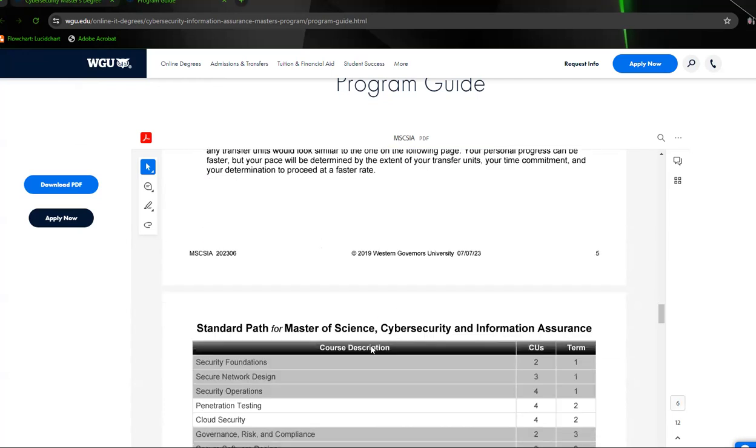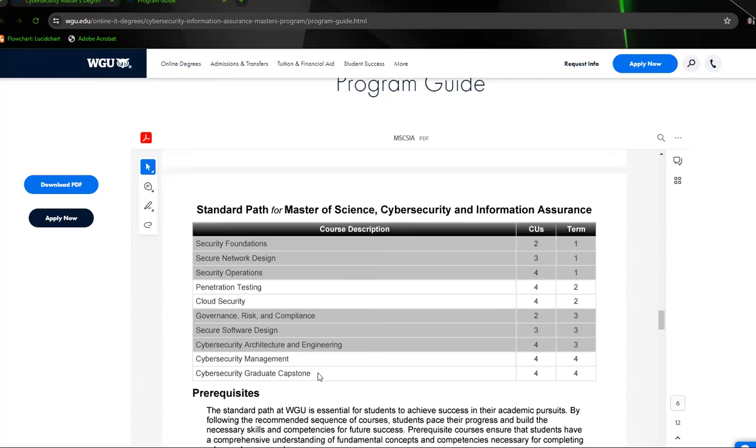Your courses, learning materials. Here are the actual courses that you're going to be taking. Currently, I'm in secure network design. Some of these you could substitute with certification, some you can't. You can't substitute the cloud one. So let's say you have an Azure certification or an AWS certification. You cannot substitute that for the cloud course. Some of these courses you have to take, and some of them you can substitute, right?